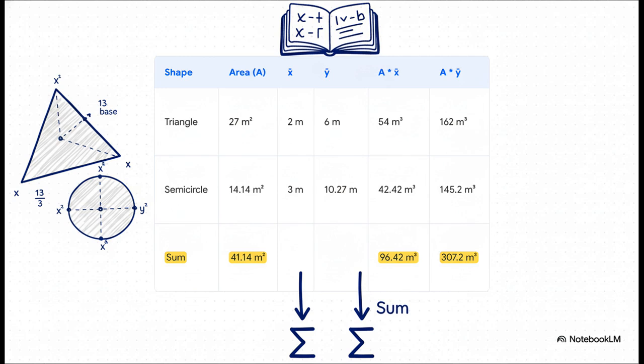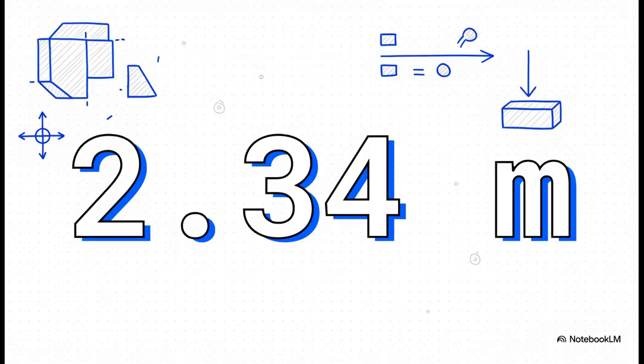Then, we just multiply the columns to get what we call the moments. A times x-bar and A times y-bar. Finally, we add up the columns we need for our recipe, and now we just apply our recipe. To get the final x coordinate, we take the total of that A times x-bar column, the 96.42, and we divide it by the total area, 41.14. And there it is, our x coordinate, 2.34 meters.